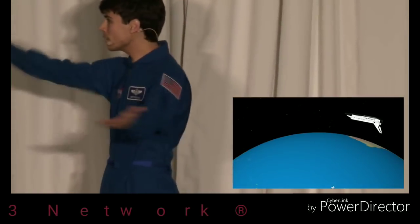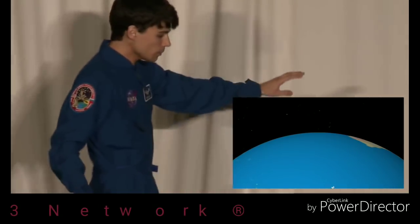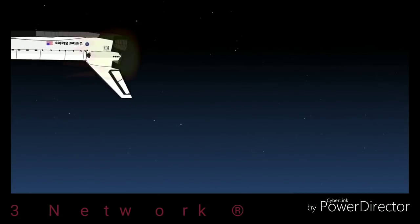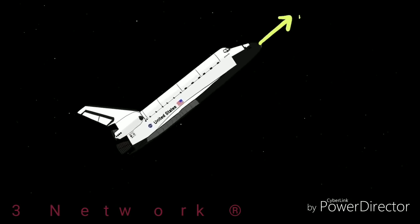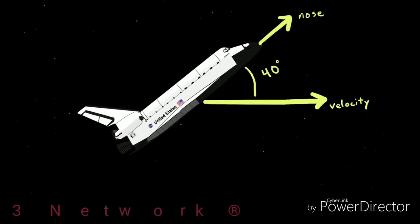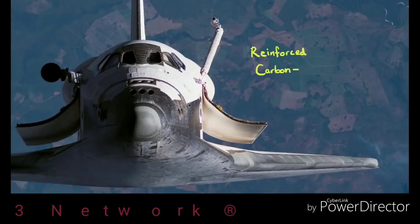But we can't go in the atmosphere backwards. First off, we would look ridiculous. But possibly more importantly, the air resistance is so great that we would essentially melt. So we pitch up to 40 degrees angle of attack. That's the angle between where your velocity is taking you versus where your nose is pointed. At this angle, our easily meltable aluminum airframe can be protected by over 20,000 silica tiles, as well as these reinforced carbon-carbon panels on the nose and the leading edge of the wings.